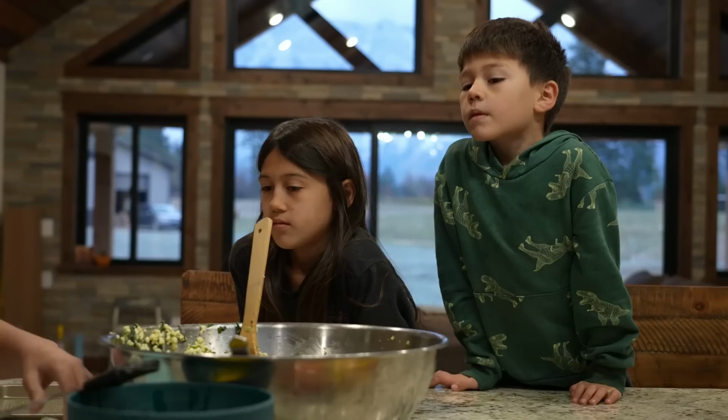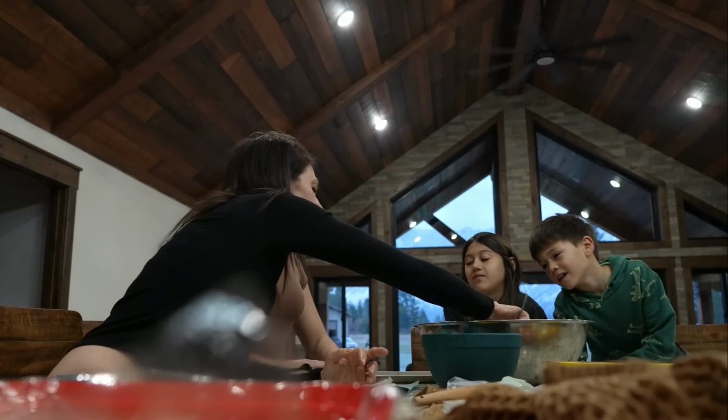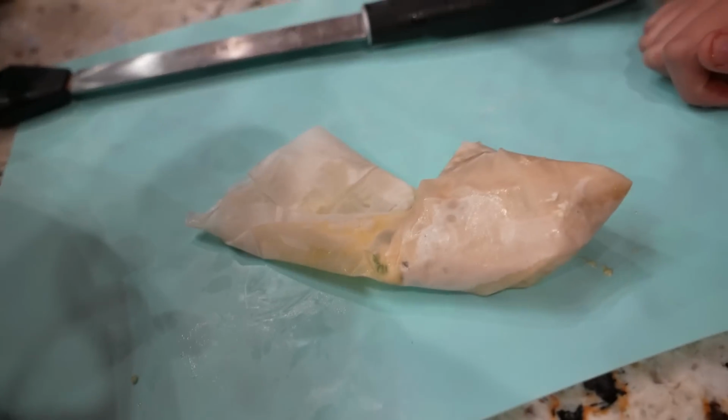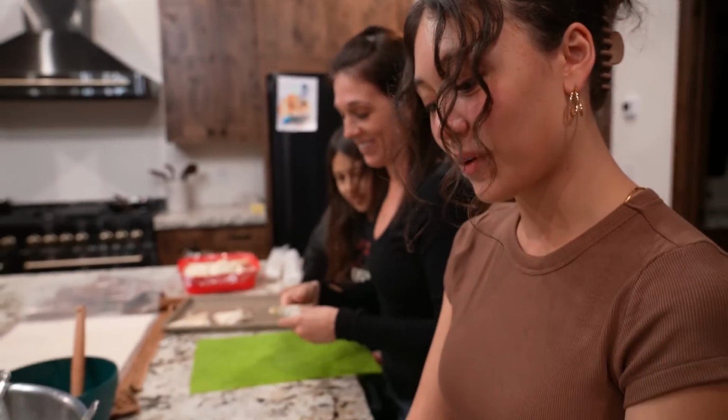A pentagon. Mom's look better, I'm aware. Thank you, Eli. This is what we're going for. No, look, I taught you your shapes when you were 5. This is where I peaked.